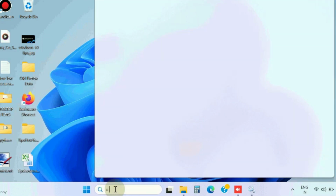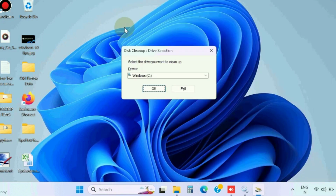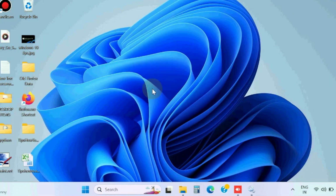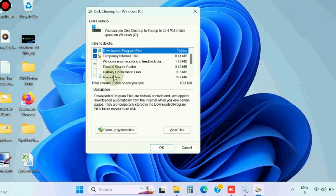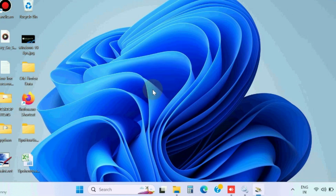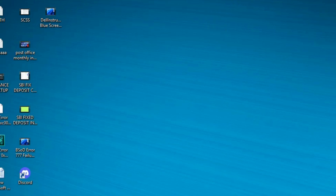If not, go to the next fix. Go to Windows search, type disk cleanup. Open disk cleanup, select Windows C, press OK, and thereafter choose cleanup system files and click on OK. It will clear the Windows Update cache from File Explorer. Check whether your error is resolved or not. If not, go to the next fix.